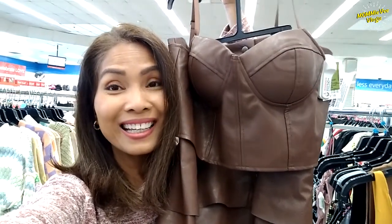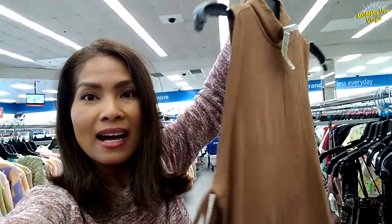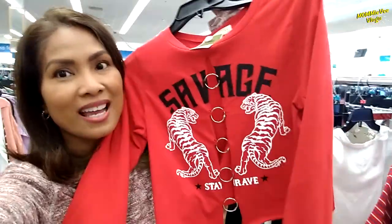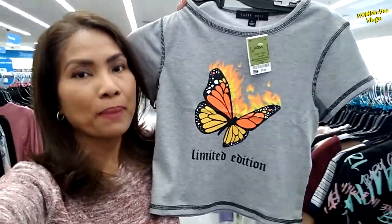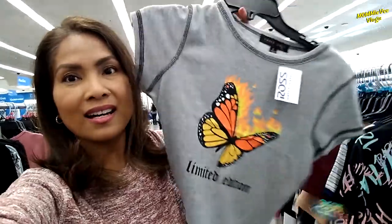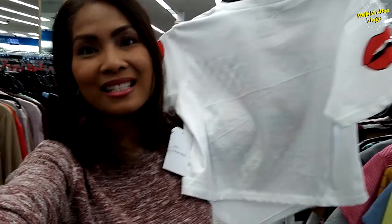So pretty. If you like this kind of tops, lots of clothes over here, guys. Lots of options. Oh my goodness. This one is $10. Look at that. I love it. And they have this limited edition with butterfly print for $8. Look at that. Look at that. This one is $7.